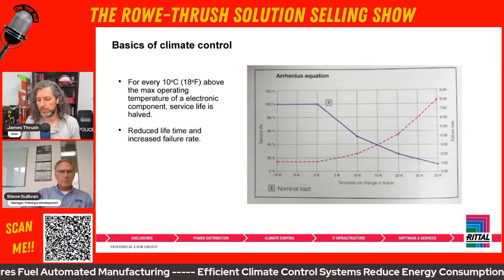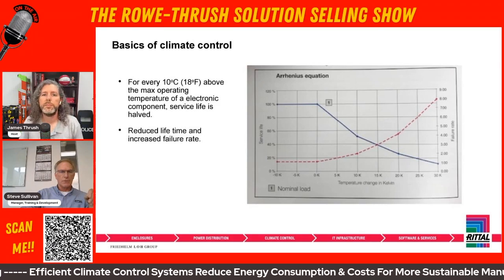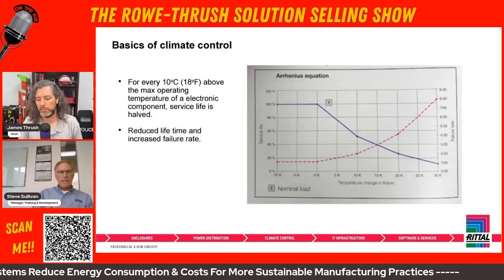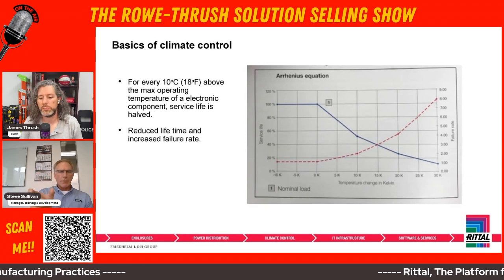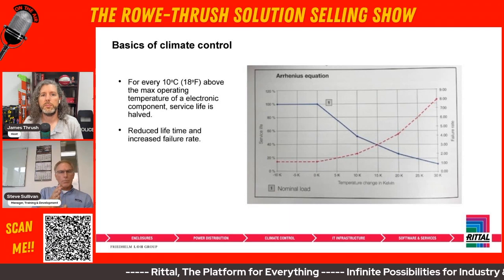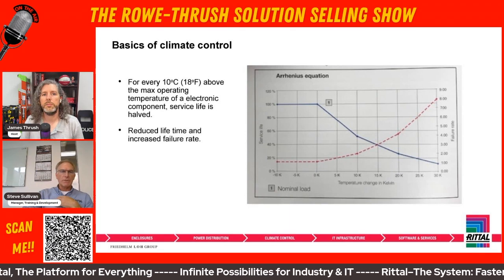This is just physics, and is basically saying on the vertical axis we have percent of service life, and on the bottom axis you've got a change, and it says K Celsius. There's still incremental degrees, but this is saying from your maximum operating point or the maximum operating temperature of that component, especially semiconductors, based on the percent increase in heat, what happens to that service life?